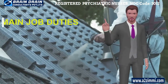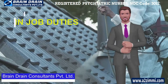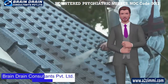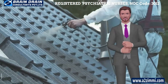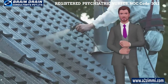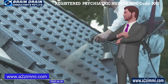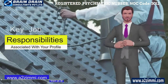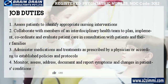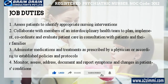Key responsibility area. Human Resources and Skill Development Canada has defined a proper set of job roles for every NOC code. There is not any fixed guideline for meeting all the requirements. As per the recommendation of experts, a person should meet at least 50% of the job responsibilities mentioned in the NOC code. Now let's discuss the key job responsibilities associated with your profile. So, here we go. Main job duties of registered nurses and registered psychiatric nurses are as follows.